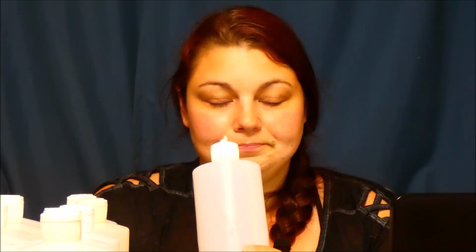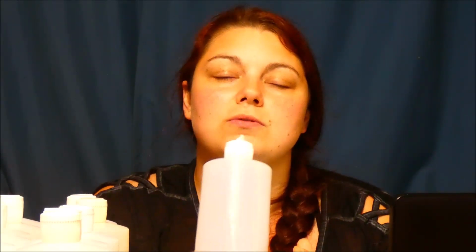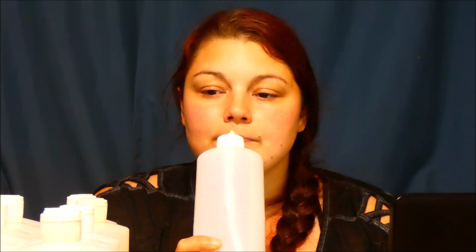Poison apple. This one is definitely apple, but then it really has a really nice undertone of woods and musk. It's real smooth, but it is definitely a tart apple. Top note is fruit, middle is floral, and bottom is wood, musk, and vanilla.